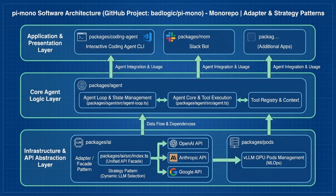Let's start at the bottom with the infrastructure layer. Here you'll find a package called PyAI. This package acts as a universal adapter, creating one unified API to talk to all the different large language models. It smooths over all the differences between providers. Moving up to the middle layer, we find the agent's brain. This is a core package that manages the agent's state and its ability to use tools. It likely follows a pattern where the agent thinks, plans its next move, and then acts on it over and over.